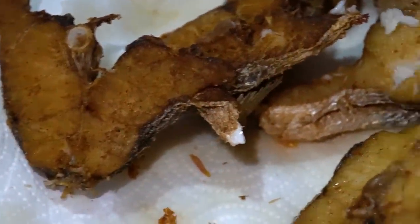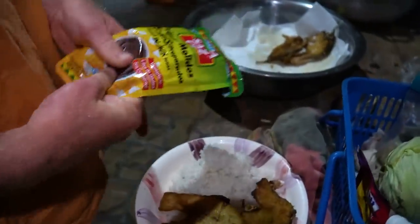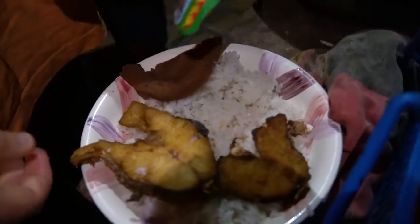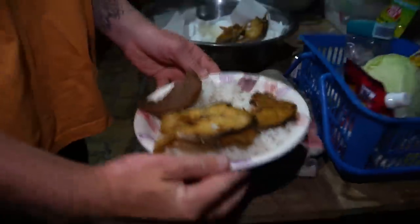Corvina fried with nothing on them, but he didn't need anything. Got only the good stuff here. We got some packaged refried beans. No prep needed. Oh, look how appetizing it looks. Just like mommy used to make. Fish and refried beans. Good.